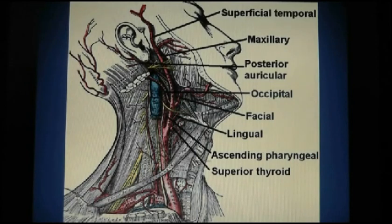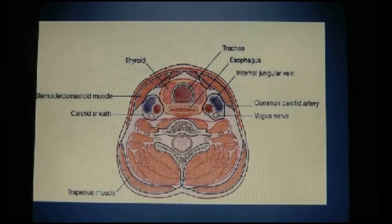And then the next two structures are the omohyoid, which some people cut routinely, and that's at C5-C6. And then the next is the carotid sheath. And inside the carotid sheath is, everybody knows, the vagus nerve. So the vagus nerve is a very important nerve. It does all sorts of things.